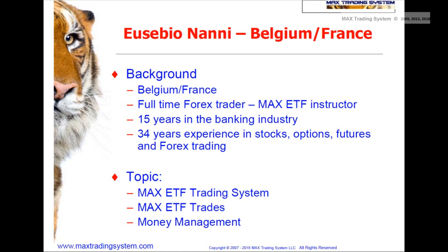And of course, there is no one strict method used by the traders in banks. There are a lot of approaches. Each trader is almost an exception, in fact. But I have a longer experience in trading and investing. Indeed, my experience is around 34 years now in almost all the markets we can trade: the stock market, the options market, the futures market, and since 2000, the Forex market.